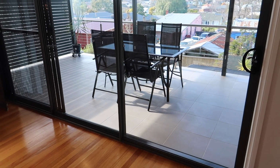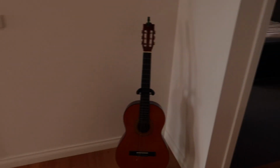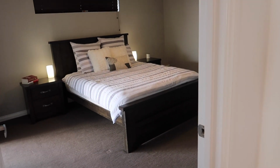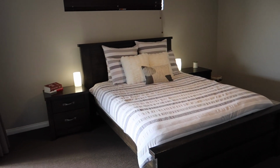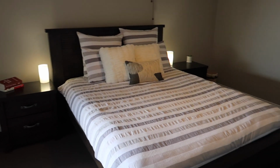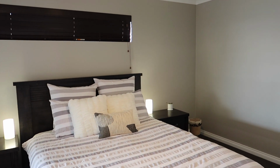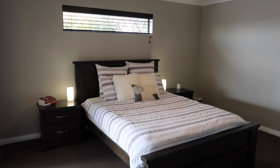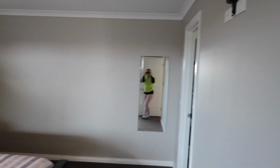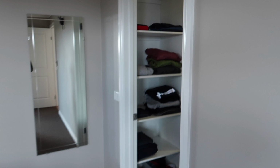And at the outdoors. Then into the master bedroom. And it goes out there as well. Oh, I need to open that. Let's pause it. That looks much brighter, doesn't it? We've got a cute TV attachment up there. We've never had a TV in here.